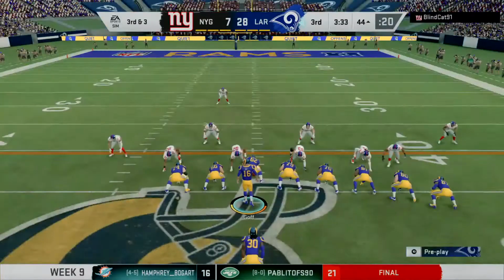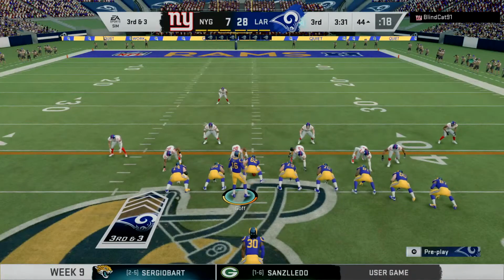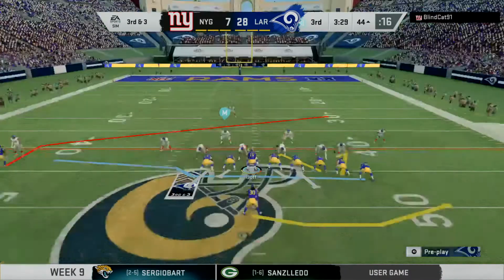Come on, 180. I'm scared. Double tight, double tight. 4 down, 4 down.